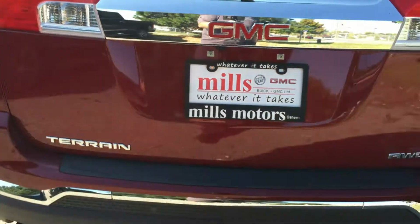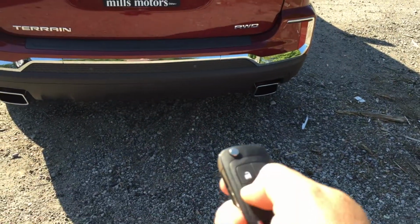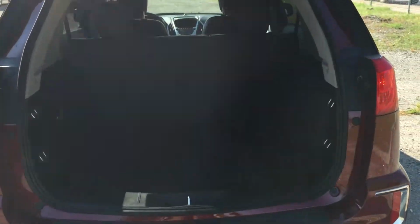Now let's take a look into the back and see just how much space we have. And in order to do so, I'm just going to hold down on this key fob here for a couple of seconds, and that lift gate is going to open right up. And once inside, you're going to see lots and lots of storage space. A pair of cargo hooks here on either side. You've also got a 12-volt adapter, and we got some storage space located on either side. And located underneath, we do have our compact spare tire.